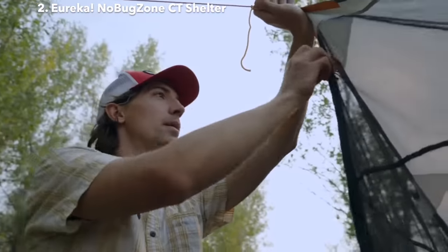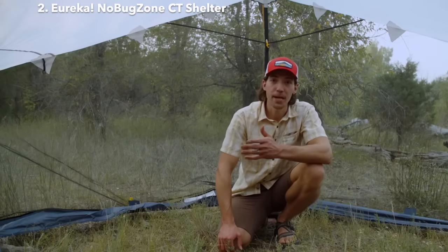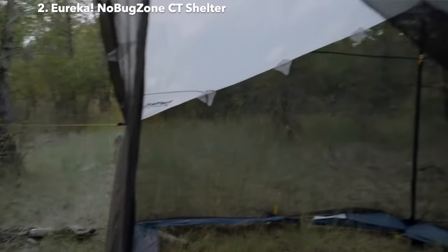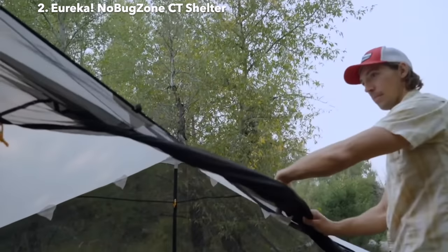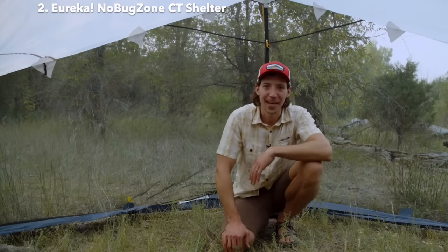It has double zipper doors that make getting in and out of this thing very easy. And the three zipper pulls per door even mean that you can use this thing with your hammock. The full length no-see-em mesh walls give you total protection from bugs and keep it nice and light and airy in here. And the waterproof top and nearly vertical sidewalls give you a nice dry community space for your entire group to hang out in.